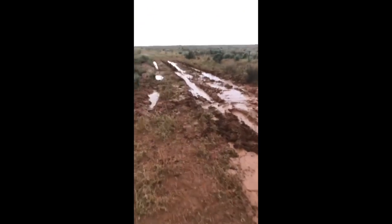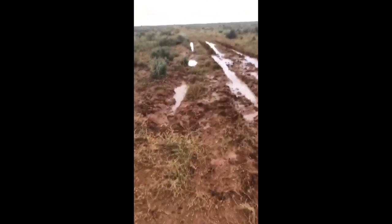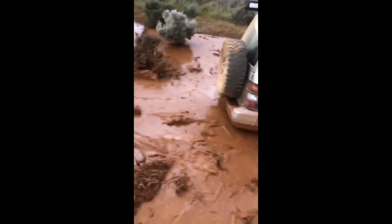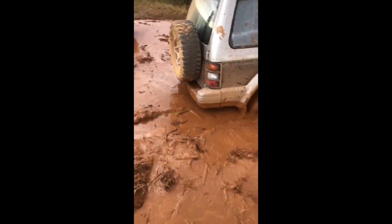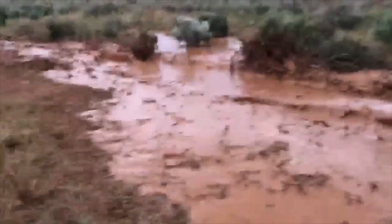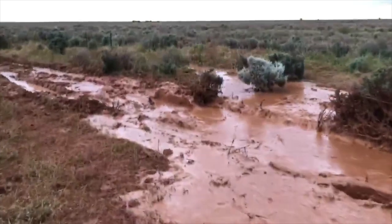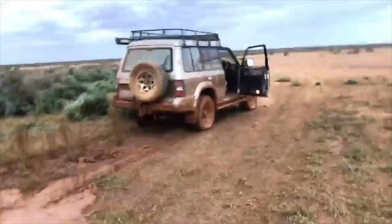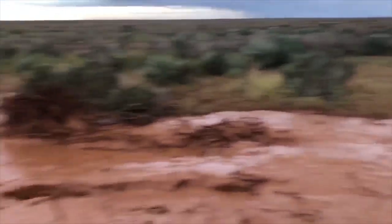I come through here. Yeah, doing okay. Should have taken this side, but I took this side. That wasn't like that 2 minutes ago. Now, righto, this is the bastard that got me bogged. I've been here for about 5 hours getting out of that. I'm out, and I'm on my way home.